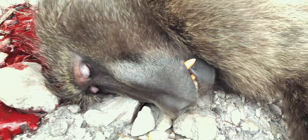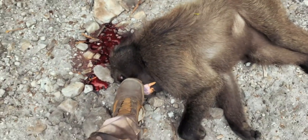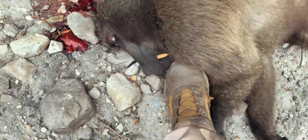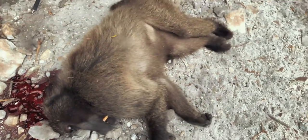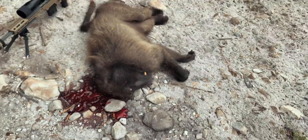Those things will rip sheep apart. What they do with the sheep, even while the sheep is alive, they'll rip the baby sheep apart, eat their stomachs, and then move on to the next ones. We're going to pull this guy into the ditch, and something will come and finish him off this evening. So that's pretty much it, guys.